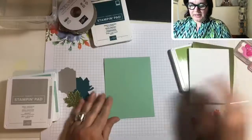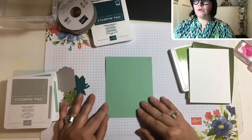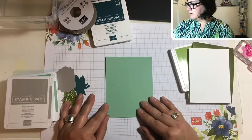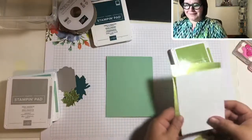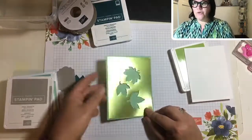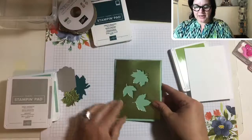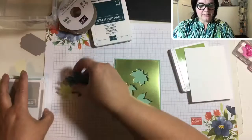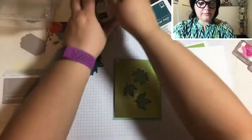I have got my card base here, which is Mint Macaron. I got out this foil paper. I thought, oh, that would be kind of a neat green to have. And of course, I'm cheap, so I like to be thrifty.